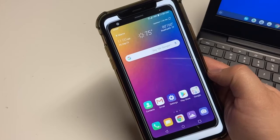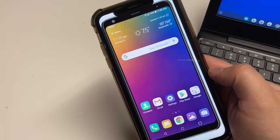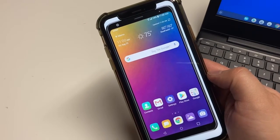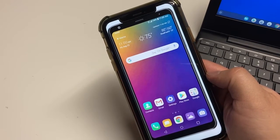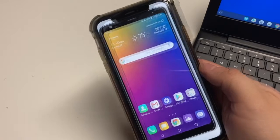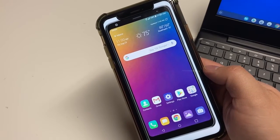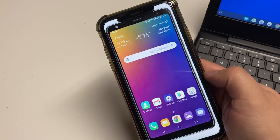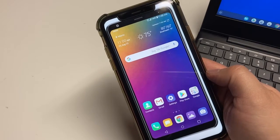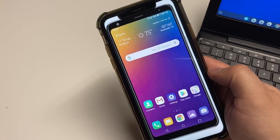So here's a picture of the front of the Stylo 5. The Stylo series has always been a fan favorite, especially for me. It's been a staple of prepaid for Boost, Metro, and Cricket for the past 5-6 years, since we're on the Stylo 6 right now, and it never disappoints. It's always been usually the best prepaid phone at the time.